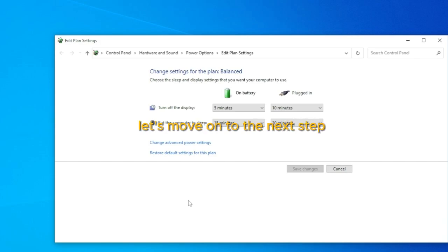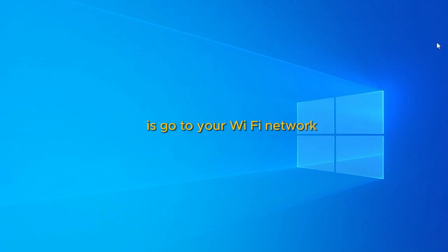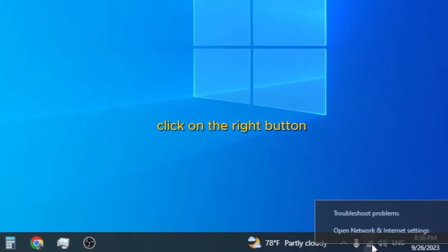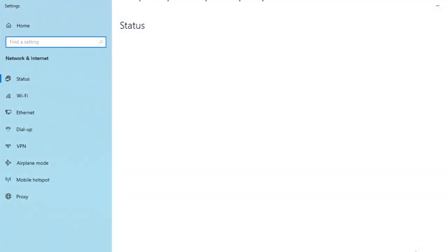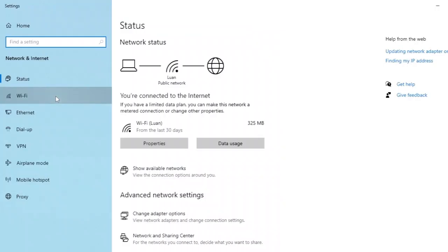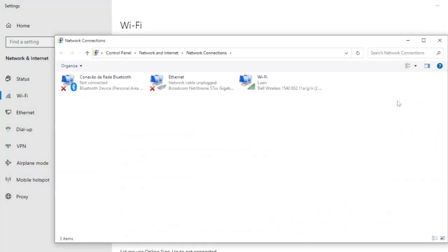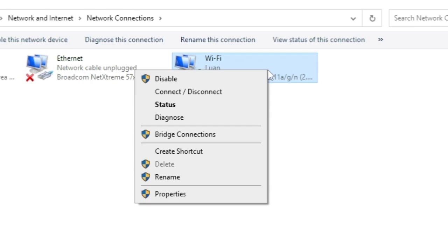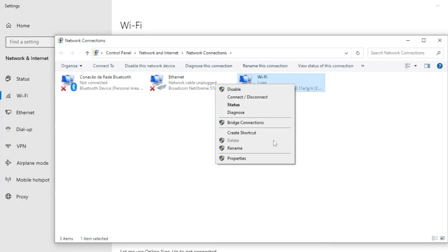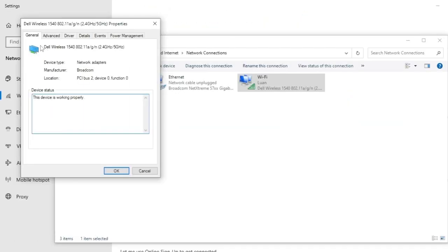If it hasn't worked, let's move on to the next step. The next way to resolve this issue is to go to your Wi-Fi network, right-click on the Wi-Fi icon, and click on Open Network and Internet Settings. Once here, click on Wi-Fi and go to Change Adapter Options. When you go here, right-click on the Wi-Fi network, then go to Properties. Next, click on Configure and then go to Advanced.